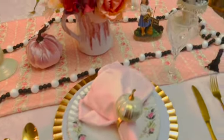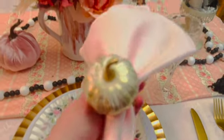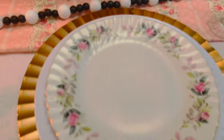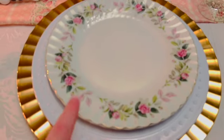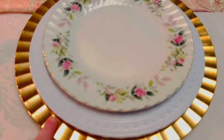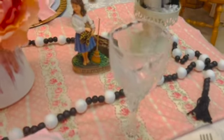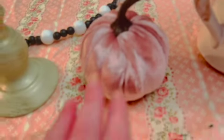Okay, here is our place setting. Pink napkin with a gold and white pumpkin. Here's our dishes, pink and white roses. The white plate, since this is a salad plate, and a gold charger. And our gold silverware. Our wine glass. Here's our pink velvet pumpkin.